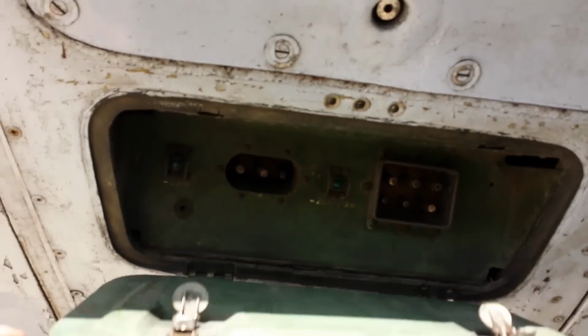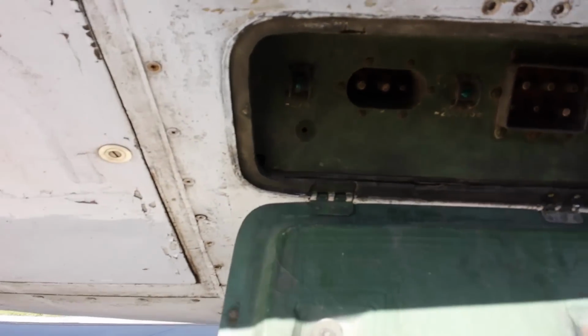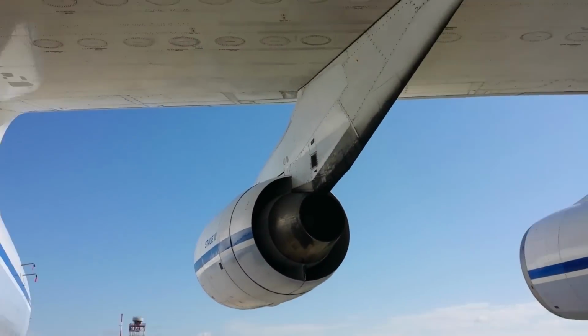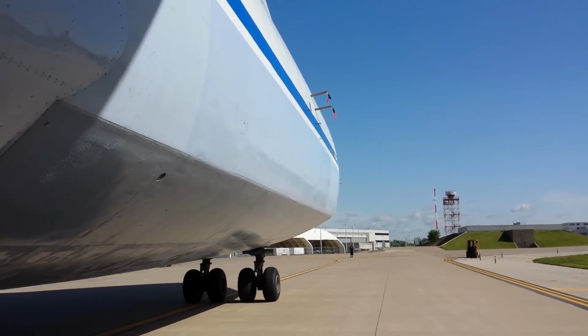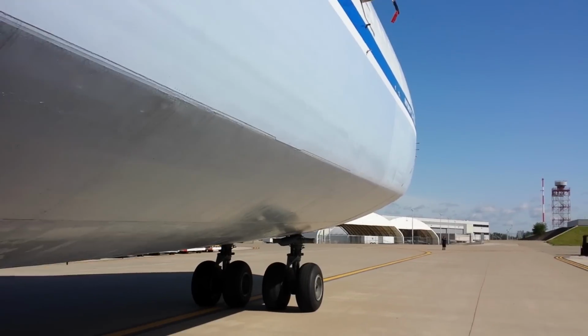Here's the receptacle for the, and there's our GPU system there. Pretty cool. Wanted to show it to you guys. I'll show you the other side and everything else here in a minute. Got some stuff to do first, but that's the first look at the Antonov 124.